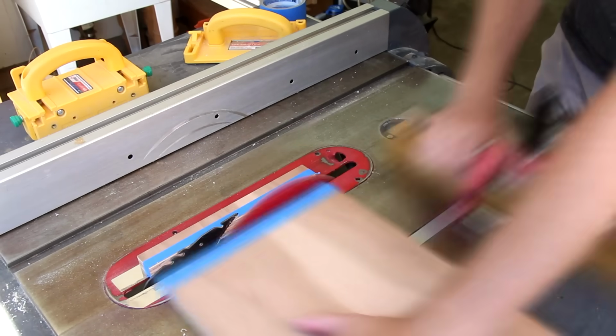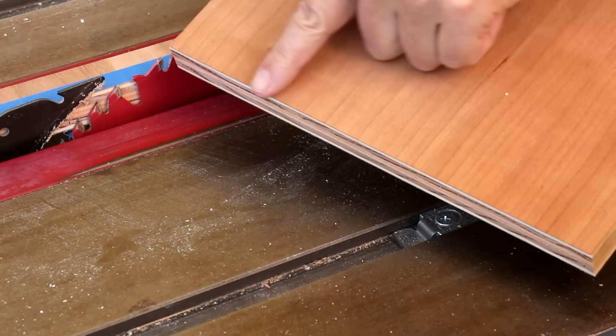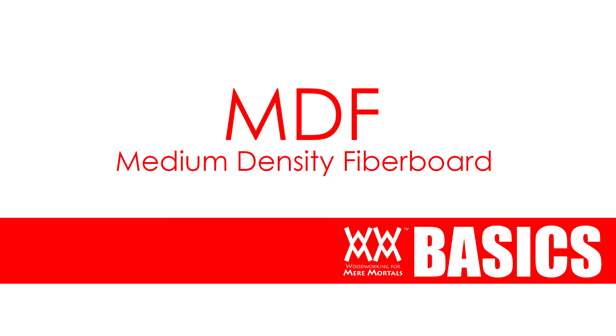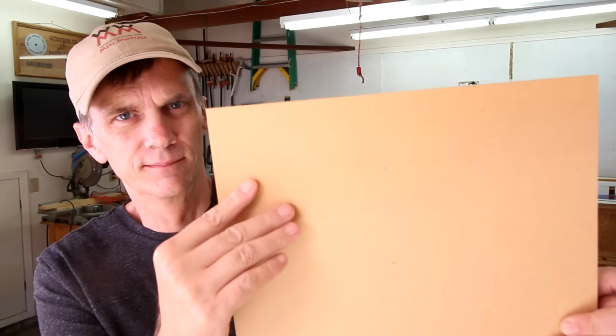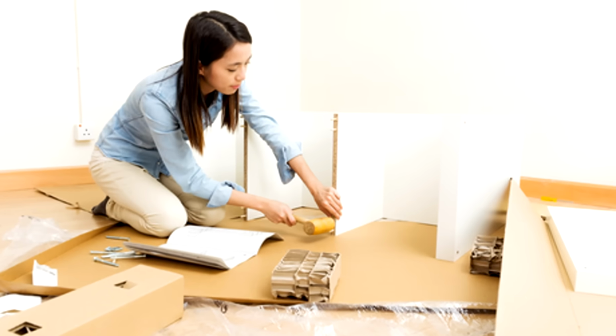A good trick is to run some masking tape along your cut line when cutting against the grain, and use a sharp blade. And finally, I want to talk briefly about medium density fiberboard, or MDF. It's not to everyone's taste, but it is inexpensive and it can be useful on some projects. MDF is commonly used in knockdown furniture, like what you might assemble from IKEA or other retailers.